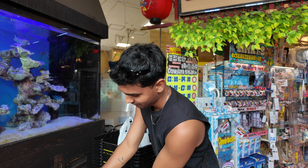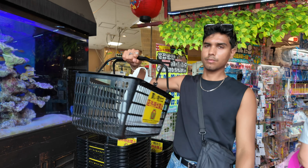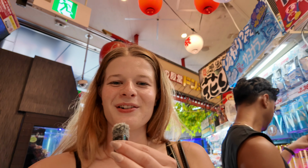Some of the things that I'm looking for is some vitamin C, some face wash, a couple makeup souvenirs for one of my friends, and a lot more on the list. I'm also looking for some medicines. They have good medicines here at Don Quijote, like for your throat. They have good ibuprofen. So let's start shopping.